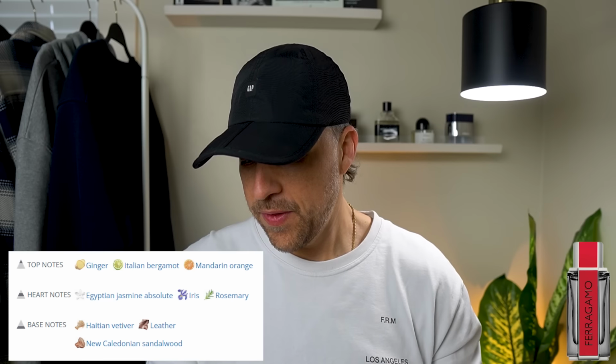Let's take a look at the notes really quickly. Instead of looking at Fragrantica, the notes actually are on the box. I'll typically do that. If I have a fragrance, I will check the box to see if they happen to list the notes. In this case, they did. And I kind of like this because they put into categories the top, mid, and the base. So at the top, it says authentically Italian: Italian bergamot, mandarin pulp, and ginger fresh.